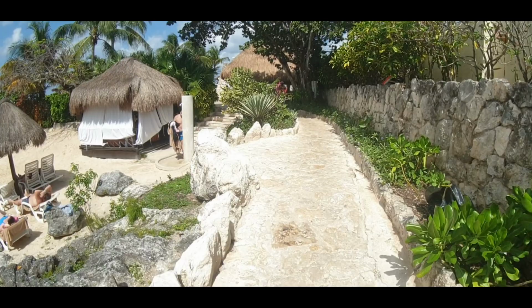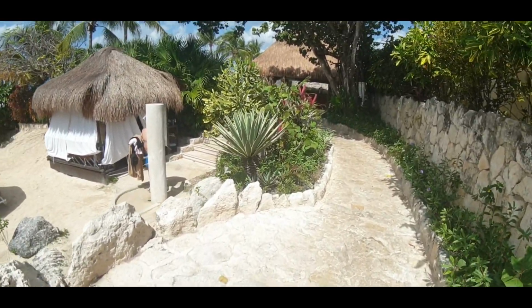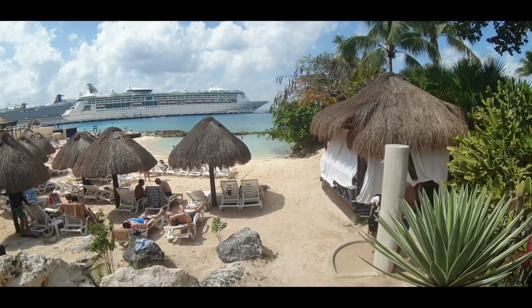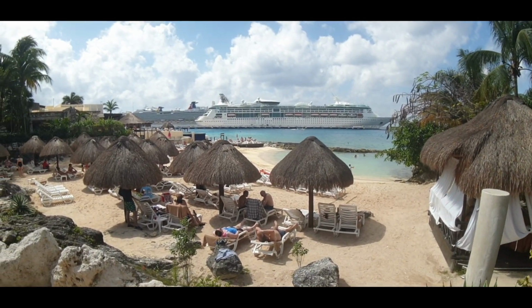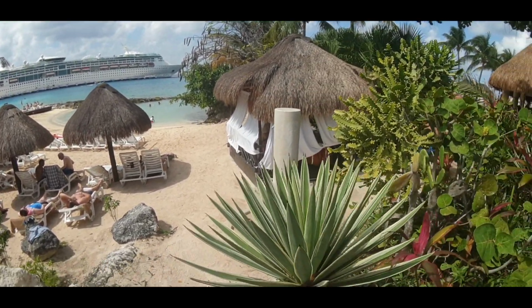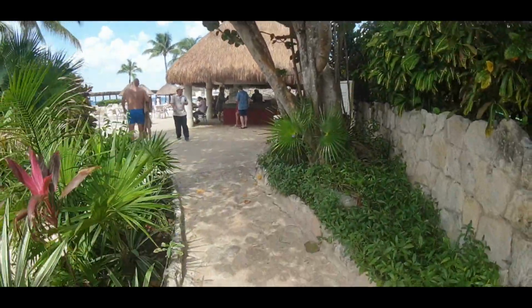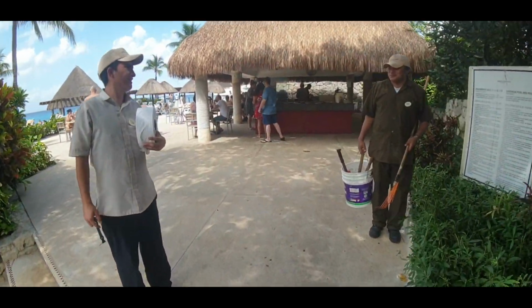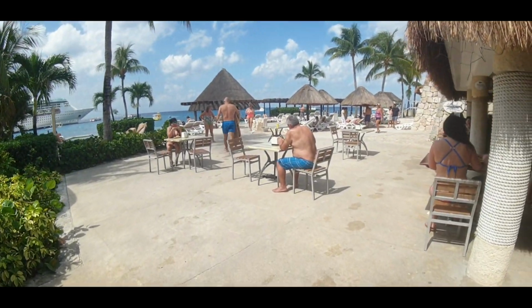I mean, these day passes are really about that resort feel. So you can get off the ship and chill. Oh, look at this view from here. Oh, how nice is this view? Check that out. You can see the ships right there. And then we're up at the upper pool area here. I think there's a lot of staff walking around doing all the maintenance and lots of people being very busy.